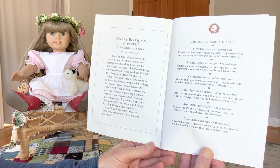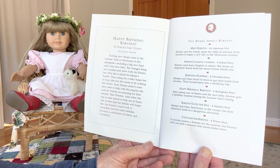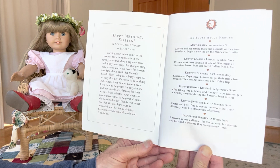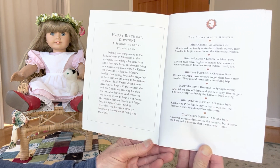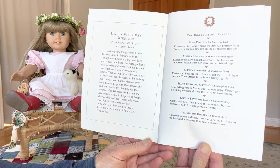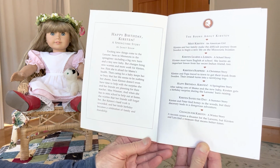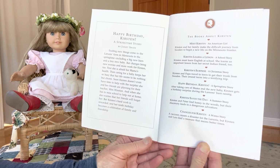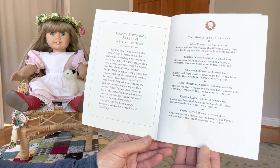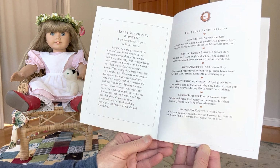Exciting new things come to the Larsons farm in Minnesota in the springtime, including a big new barn and a tiny new baby. But changes bring new worries and more work for Kirsten too. First, she is afraid for Mama's health. Then caring for a baby keeps her so busy that her life seems to be nothing but chores. Soon, Kirsten doesn't even have time to help with the surprise she and her friends are planning for their teacher, Miss Winston. And when she has to miss school to help out at home, she worries that her friends will forget her. But Kirsten's hard work is rewarded, and her 10th birthday becomes a celebration of family and friendship.